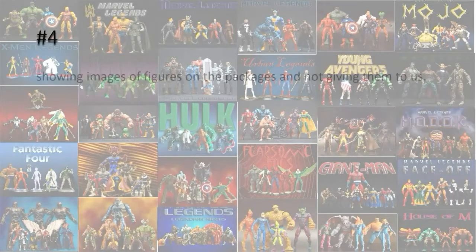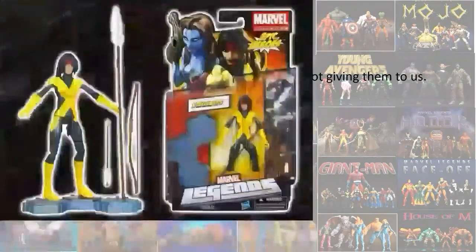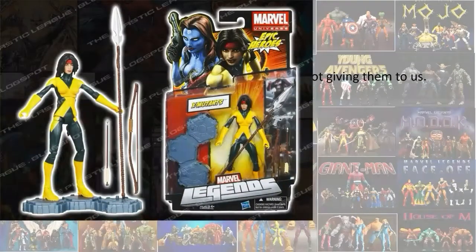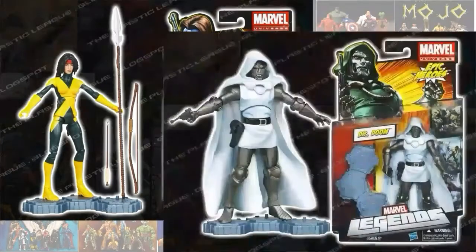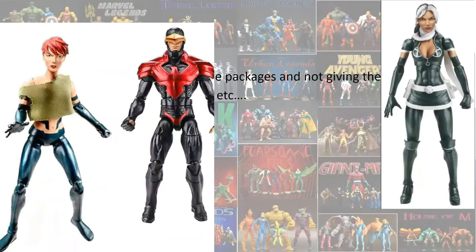So number 4, showing images of figures on packages and not giving them to us. We got Rogue, White Doom, Age of Apocalypse, Jean, all kinds of others. Stop teasing us and actually give us figures. Okay? We need some of these figures in our collection.